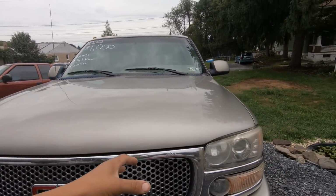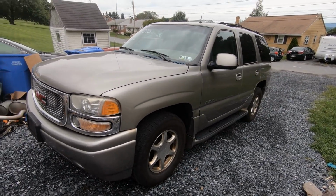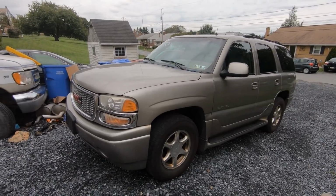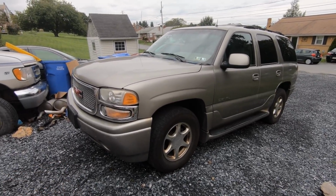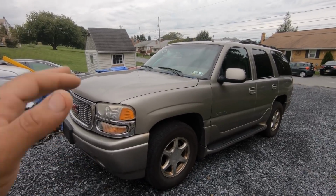We need a name for this. Now, I know we don't have a name for the C5, but we definitely need a name for this. Go ahead and drop a comment. What should we name the Denali, guys? Because this is, after all, going to be our tow rig. It's going to be everything on the channel.